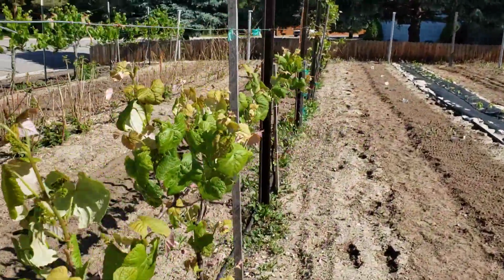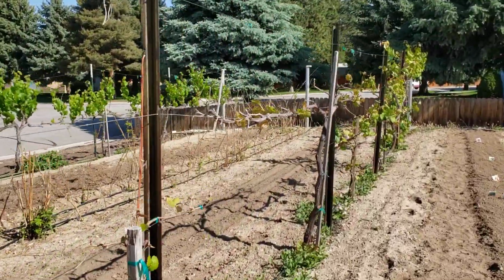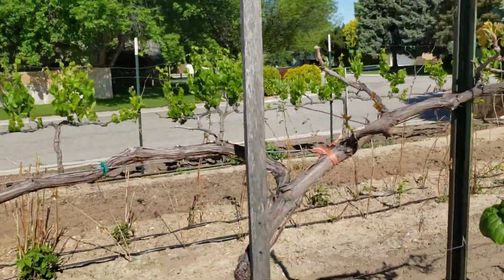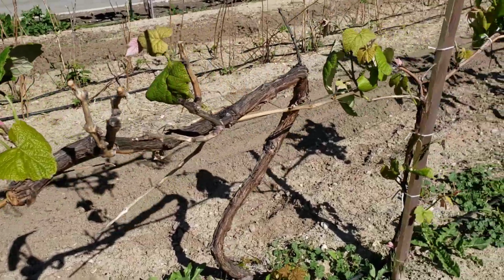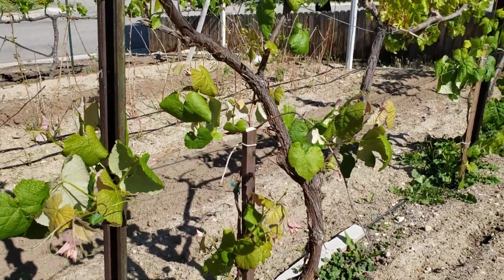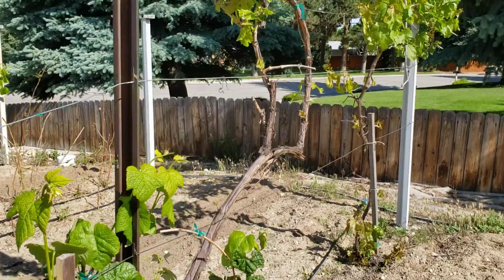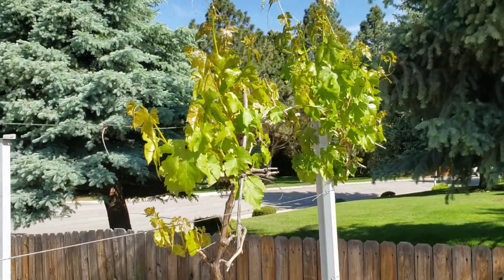We still have some Flame Seedless and an Emerald. This is a big Flame here, this big huge Flame grape. Then this little Emerald right here, still growing. After this season we'll take it out. I can't remember if this first one is Green Emerald or Flame, but the last 2 are Flame Seedless, big seedless grapes.